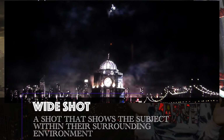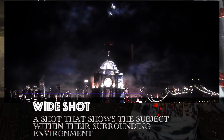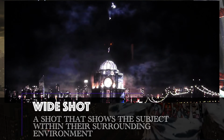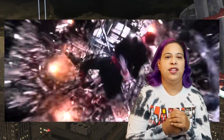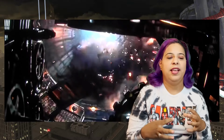Huge wide shot reminding you how big this building is, and Spider-Man is jumping to catch Gwen. It also shows you how far away from each other they are. This is just a huge establishing shot, and it is beautiful. The moment that they crash into this clock, it becomes mayhem. Like the bomb goes off, everything's broken.